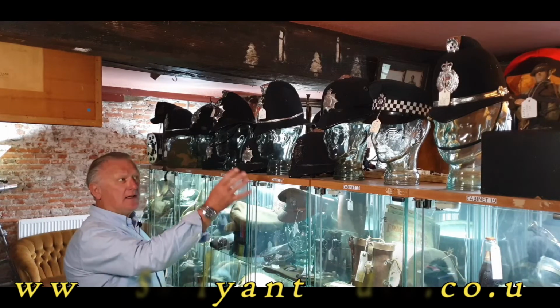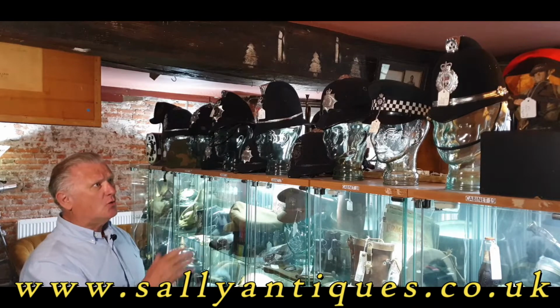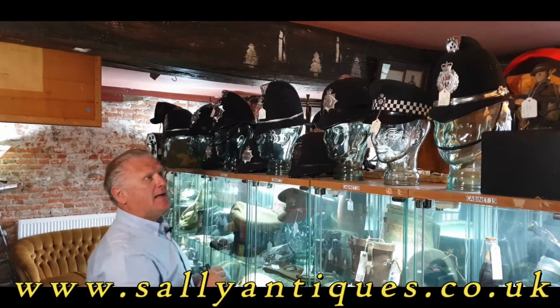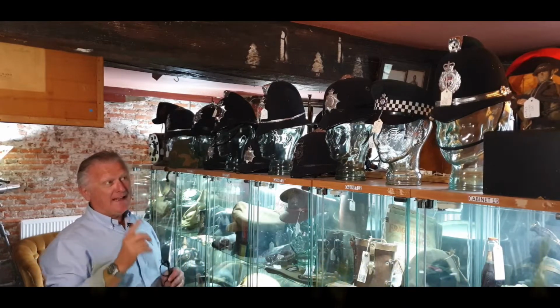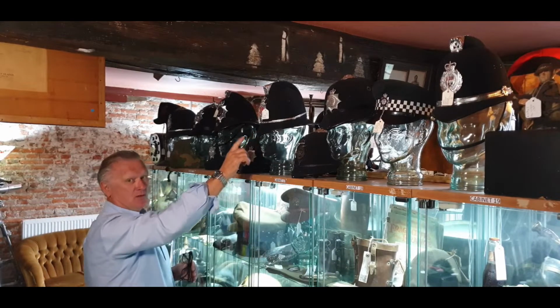Just having a quick look at the fine selection of custodian helmets we have in stock. These are called custodian helmets, obviously except for this one, which is a cap. In the police forces in England and Wales, the custodian helmet such as this is worn.